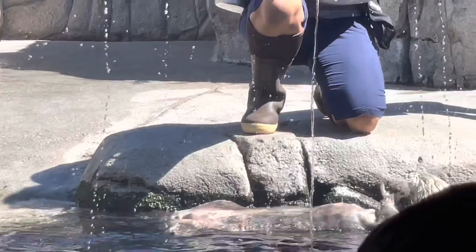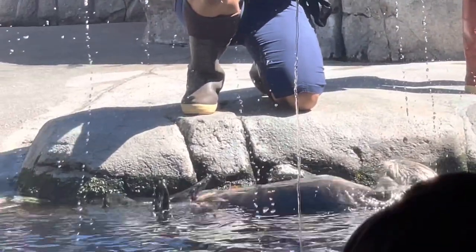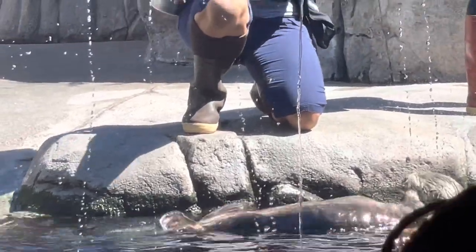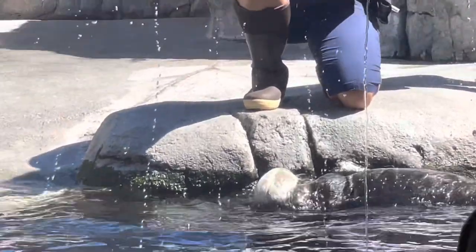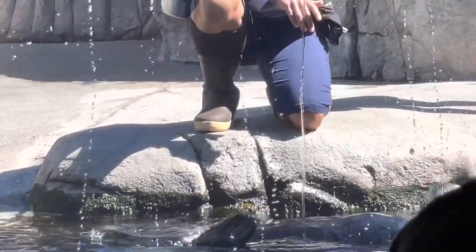But I already had the question earlier, what are you feeding the sea otters? Well, we have three food items that I really like to eat. We feed them here on a daily basis: clam, shrimp, and squid. And the wild sea otters eat a variety of shellfish, so you can see them hunting for crabs, small red octopuses, mussels, and so forth.